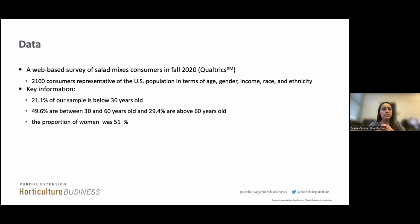So to get more detail about what the paper talks about, characterizing the U.S. salad mixes, the data of this paper was obtained in fall 2020 using a web-based survey of salad mix consumers by Qualtrics. Qualtrics distributed the survey to a panel of consumers in the 50 states of the USA. Also, we recruited respondents who were older than 18 years and had eaten salad mixes in the 12 months before the study. So we obtained a total of 2,100 consumers.